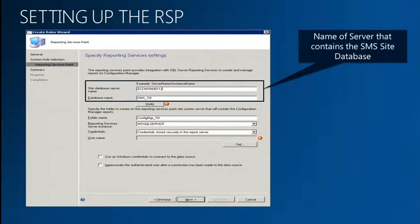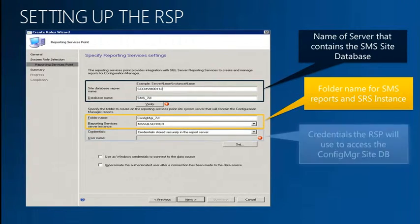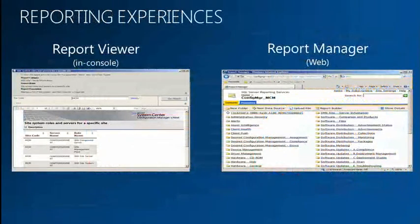It's pretty easy to set this up. Just put in the name of the site database, specify a folder name for reports, and the credentials the reporting service point will use, and it's just another server role. So you've got a choice. You can either go in the console to show the reports, or you can use the reporting manager on the web. And that might be a good choice, for example, for help desk. If you don't want to give people access to the full console, they can hit the web reports.